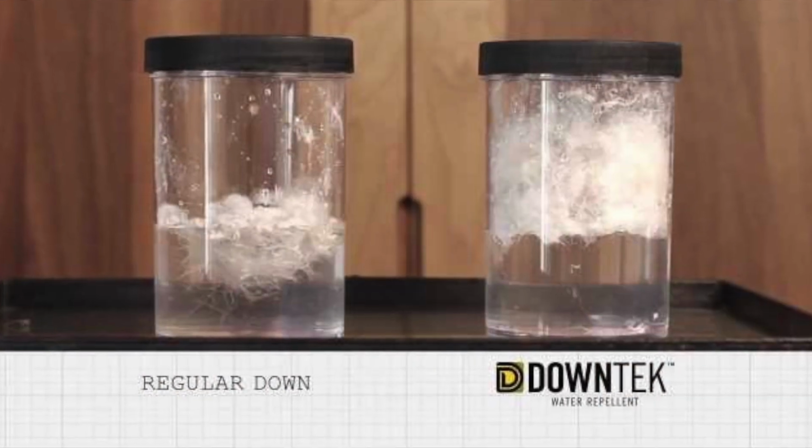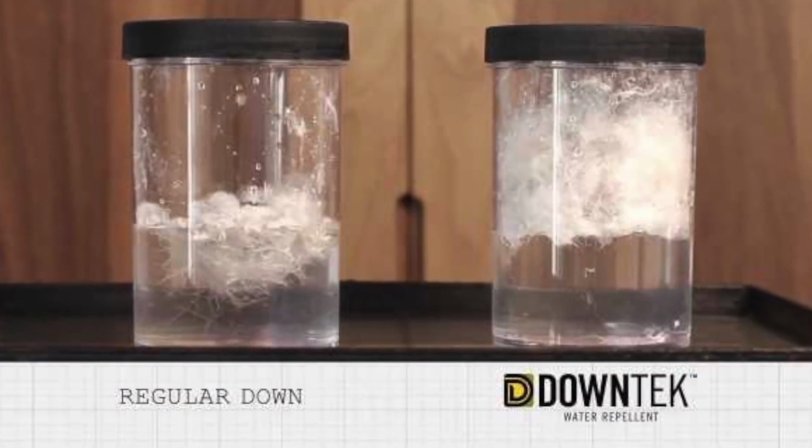Now, they have come out with products in certain down called Down Tech that is actually a DWR coated down feather, and it tends to work a little bit. I've had a lot of products with Down Tech. I believe this jacket has that, but in my experience, still, when it gets wet, it does tend to clump together and it still takes quite some time to dry out.